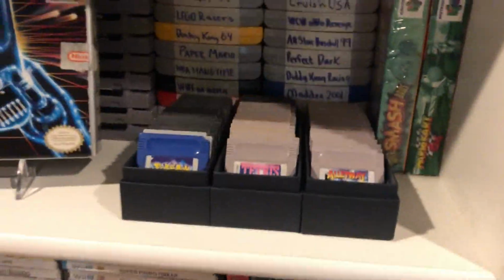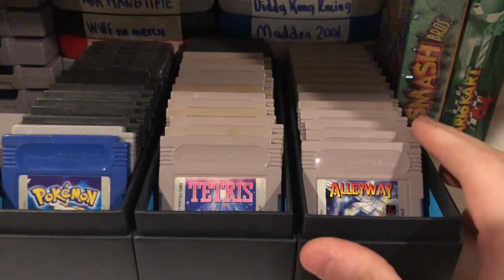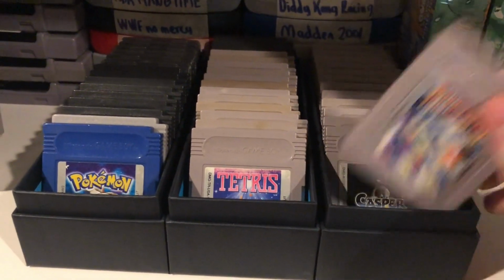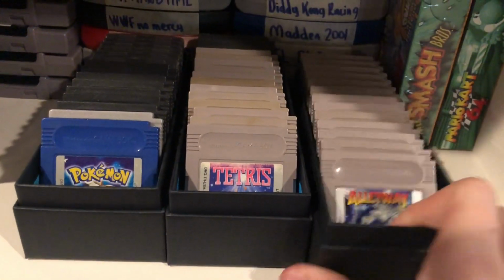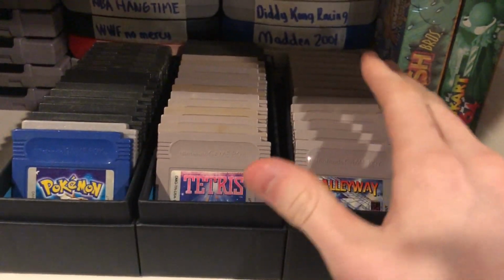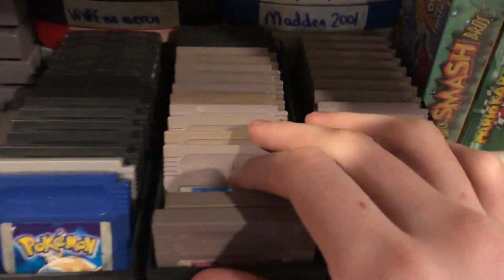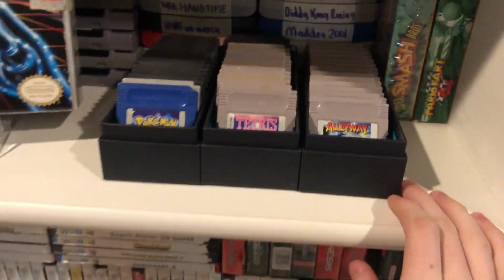Moving on up, we have a little Game Boy display, going on to my Game Boy games. This is just how I store my Game Boy games. These are actually the cases that the glasses that my family wears came in. So I just asked them for all the cases, and I store Game Boy games in here. You can pretty easily flip through them, see which ones they are.